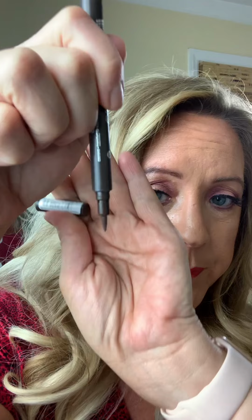line with this. And the only thing that I would recommend doing if you buy this is you must store it upside down because the ink has to hit the tip. And if you store it like this, you're going to think it's drying out on you or that you have no product in it. So I learned the hard way. Store it like this, but it does really wear nicely, and it's a good quality pen for like $4.